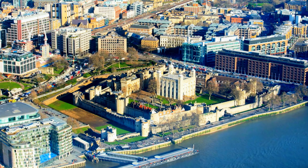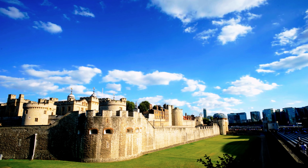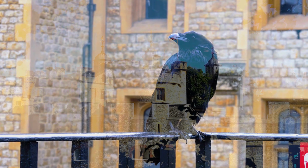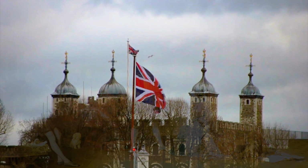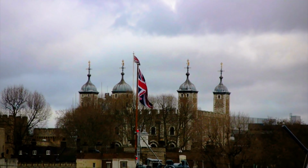One of the best attractions in London, hands down, is the Tower of London. Touring the tower is a must, and if you haven't done it before, please go and see the tower. The highlights include the White Tower, the Crown Jewels, and the Bloody Tower. You can even see where good old Henry VIII had many of his wives beheaded.